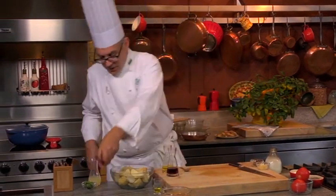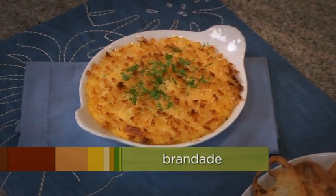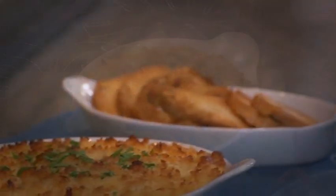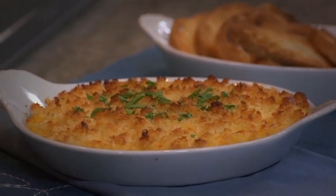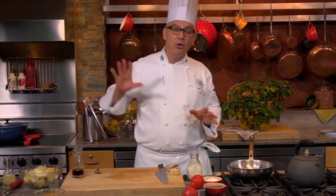Okay, next, I want to move on to brandade. We made a brandade together. You'll recall it was made with salt cod and potato, and it was enriched with cream and turned into a mousse-like texture that we browned under the broiler. As much as I love it, I am practical, and I know that not everybody is going to embrace salt cod with open arms. But that doesn't mean you can put the recipe on the shelf and forget it.